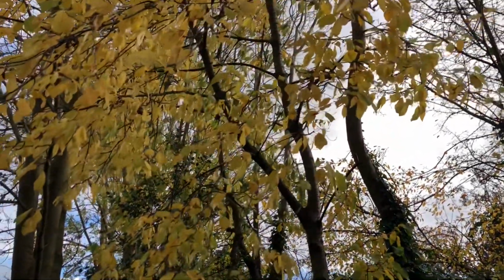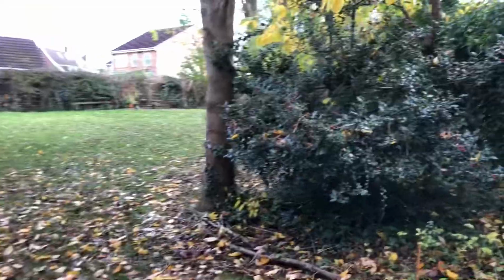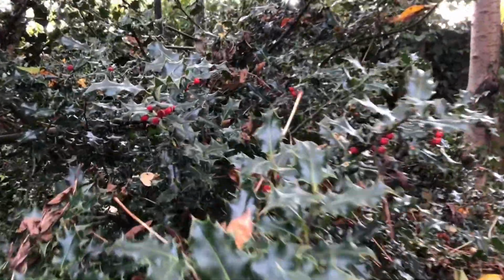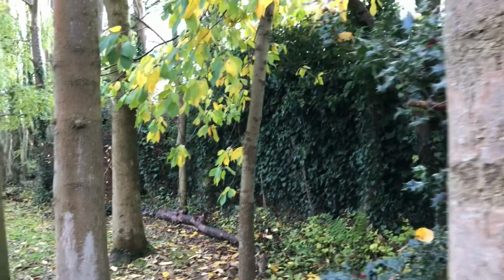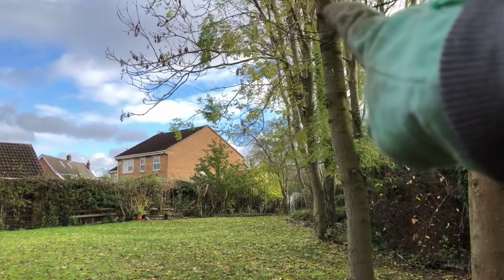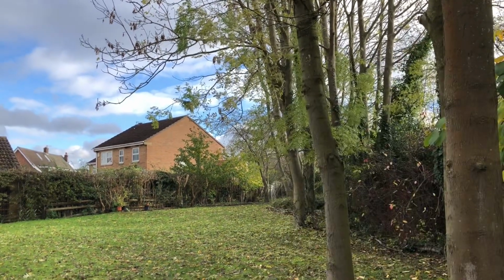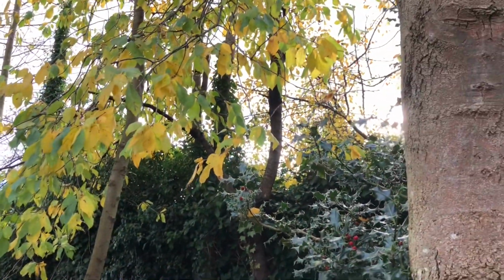All the leaves have fallen now, look. Berries. And the holly. Yes, I think I'll plant the tulip bulbs in that top corner somewhere. I think they'll look nice. Look, it's a lovely day now. It's been raining, really windy.